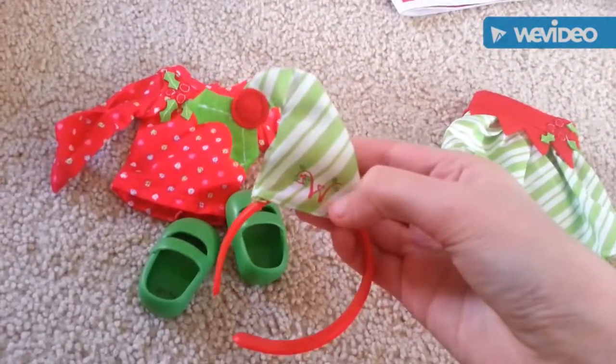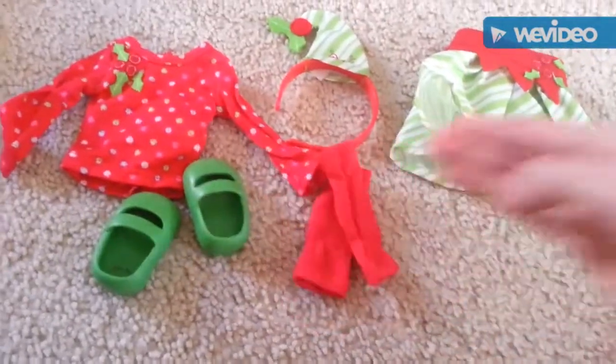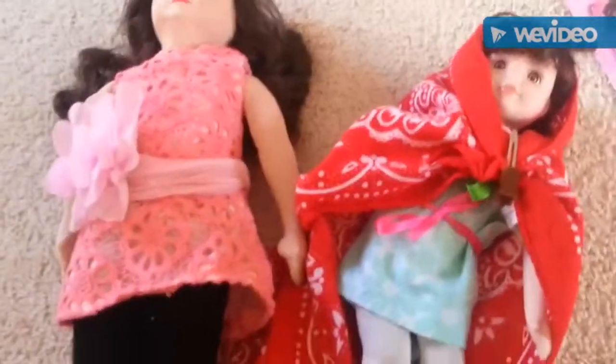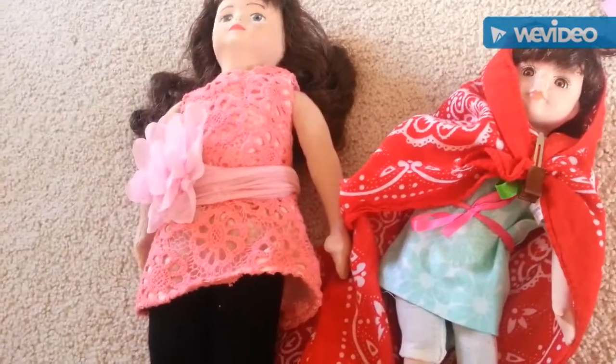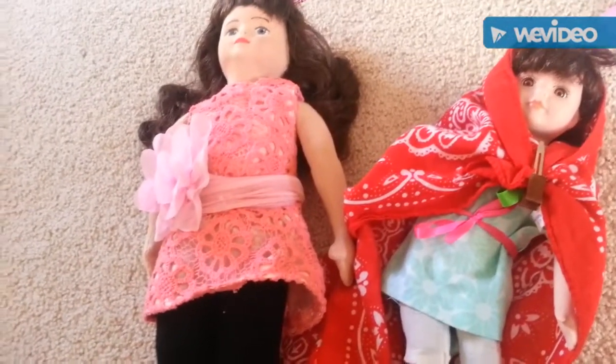And you can see that it has the little Wellie Wisher W. And then there are also these little leg warmers, so I'm going to try them on both of my smaller dolls, Amelia and Bethany, who are both currently wearing their Halloween costumes, because when I'm filming this, it is Halloween, and I just got done shooting my Halloween movie, which hopefully you've already seen. If not, go check it out.